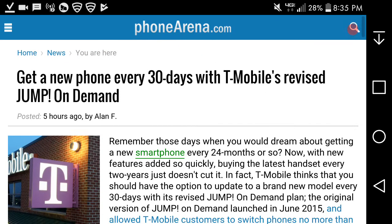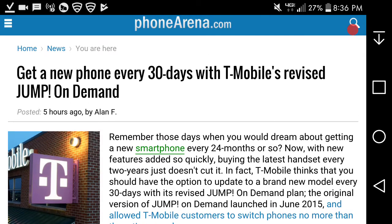And hopefully they will. Because like I said, who the hell wants to be stuck with a phone for fucking 2 years? After like a month or two, your phone starts to get laggy as hell. Because Android phones lag, no matter what Android phone you have, it will lag like hell. And your phone starts to slow down, and your phone starts to fuck up. Because every phone has issues. So just keep that in mind. No matter what phone you have, you will have issues.